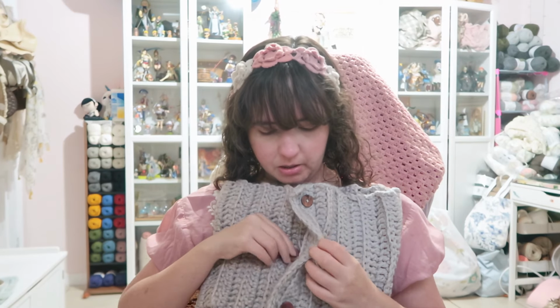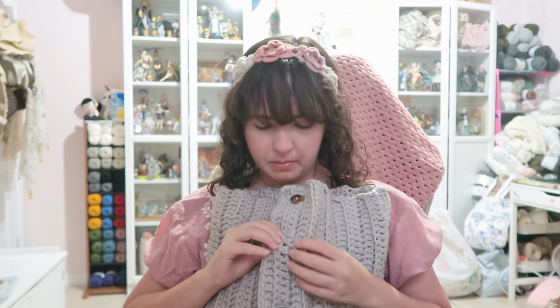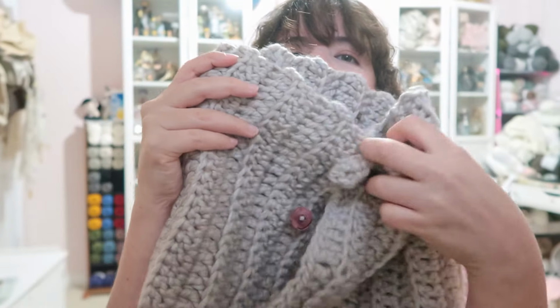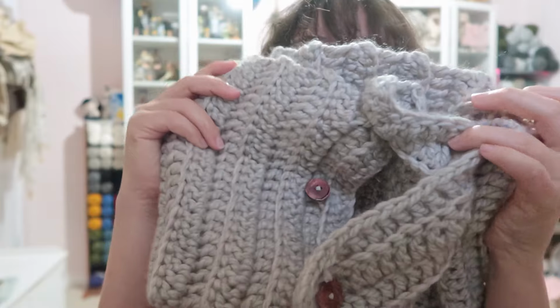Something that I also made, and we are almost done, is another Cowl, but it was for my boyfriend because he wanted something that he could wear and put an ice pack inside of it. So I made him a very simple Cowl with 3 buttons. The other one is right here.